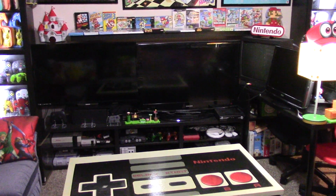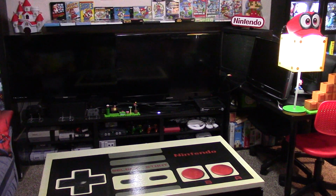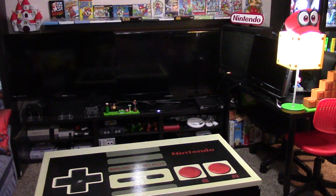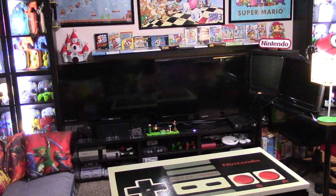I'm going to have to expand the electrical capacity. I think it's already expanded. 100 amps should be enough. I just have some room to put in more outlets, basically, inside of the new Nintendo room. So that means hopefully maybe 7 TVs.